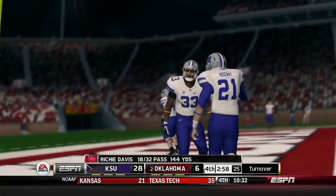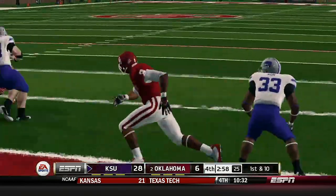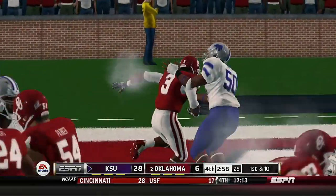Open receiver drops. And that was a big stop defensively. Yeah, they only needed a few yards here to keep the drive alive. Great job by the defense to shut them down. I can't argue the play call. The defense just did their job by standing their ground.